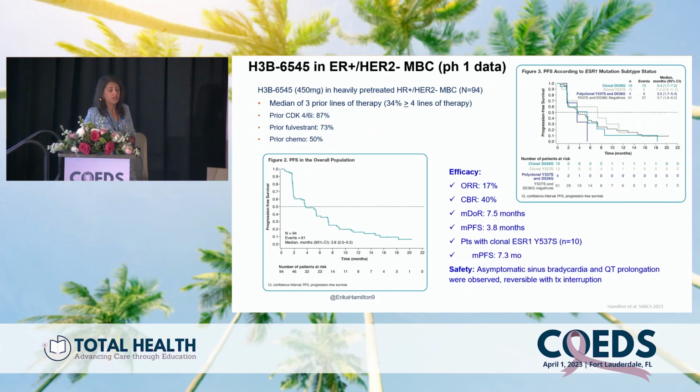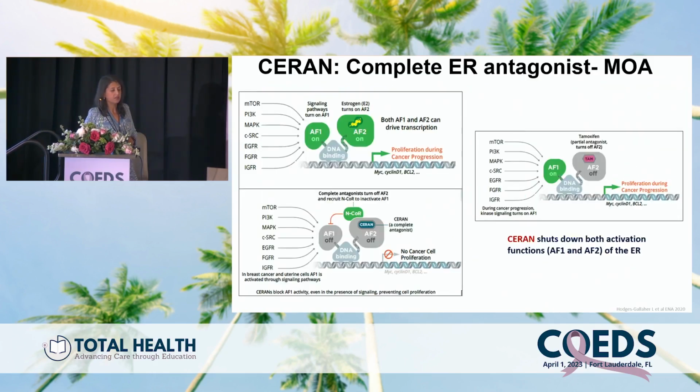What's unique here is I mentioned that one resistant ESR1 mutation, the Y537S. Here there seems to be some activity even in that mutation. There was asymptomatic sinus bradycardia and QT prolongation. So again, bringing up this point of the tolerability of these therapies.